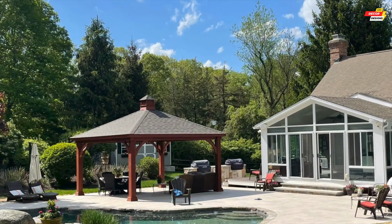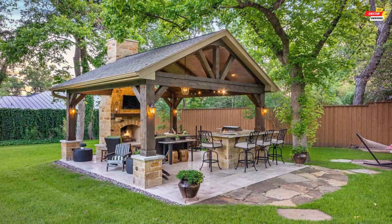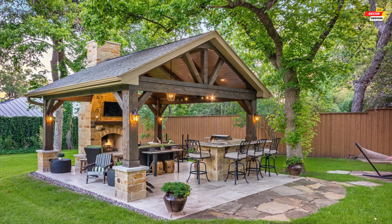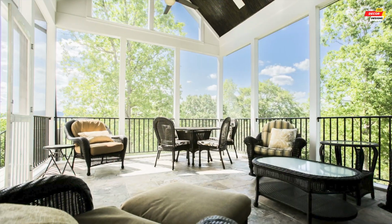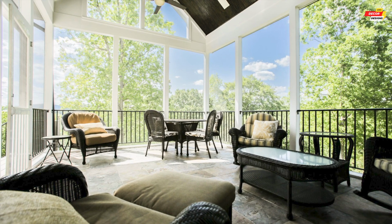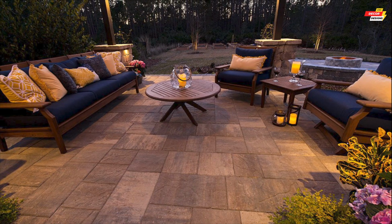Think of it as an open-air room, equipped with all the comforts you'd expect inside, but with the added benefits of fresh air, natural light, and the beauty of your surroundings. These spaces are often designed with specific zones for different activities, such as lounging, dining, or even cooking, creating a versatile and enjoyable environment for everyone.